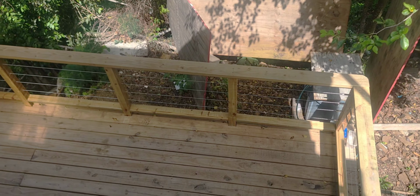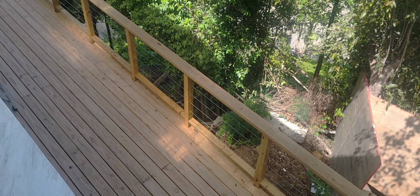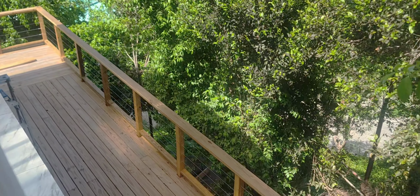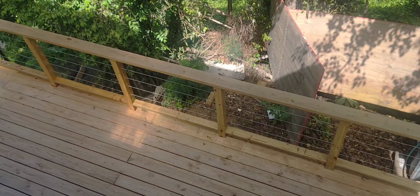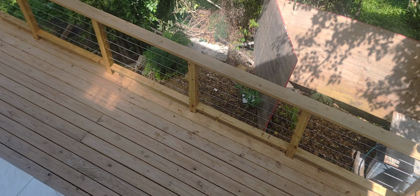So this is a top view. Oh my God, I love it so much. Look at that. I love the stain on it. I just love the simplicity of it. I love the way that it does not interrupt my view.